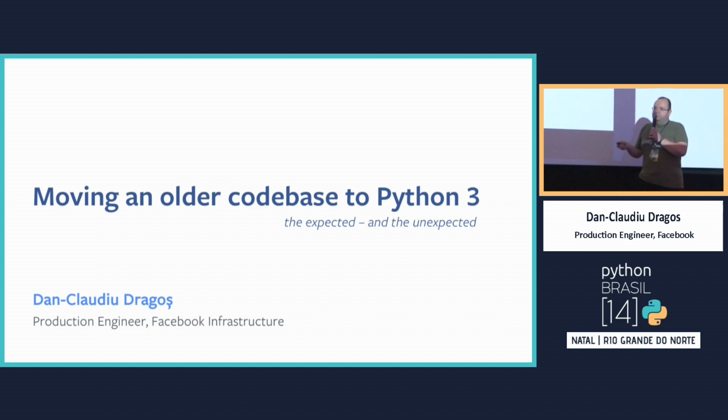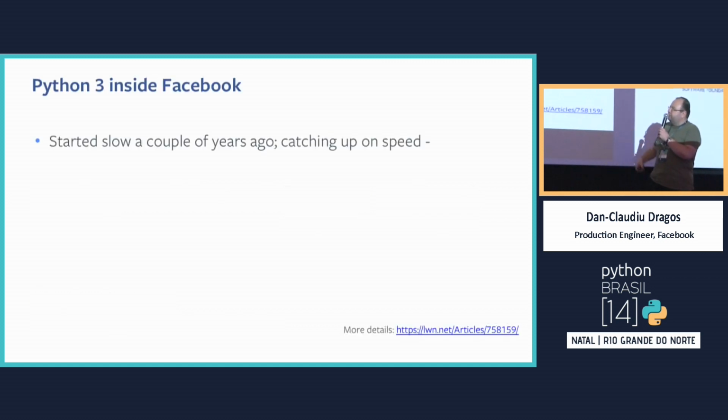Before I dwell into the actual story of migrating one of our services from Python 2 to Python 3, I'd like to tell you about how Facebook came to use Python 3, or almost Python 3 only these days. It all started as an engineering effort a couple of years ago. There is a full article I'm linking here that you may want to read with the whole story. I'm just going to do a summary of that here.